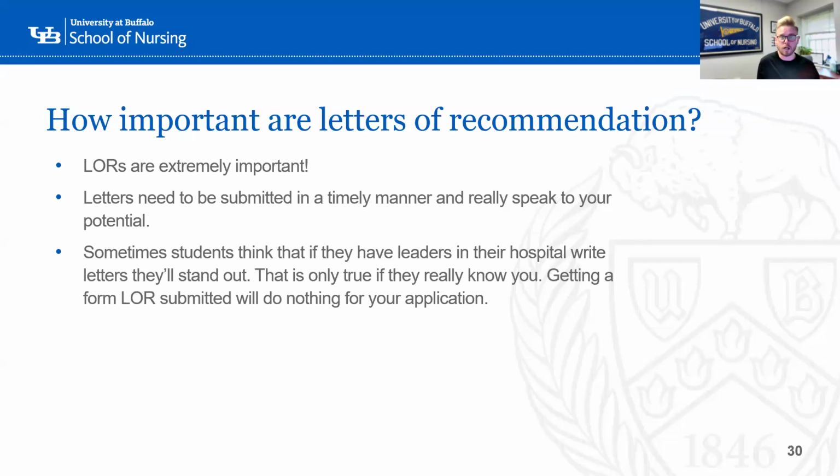So really, whoever writes your letters needs to be someone that can really speak to your potential. It's fine if they're not a graduate degree. It's fine if they're a nurse manager, but they need to speak to you, and they need to understand that those letters are due when your application is due. If someone submits a letter after, you will not be considered. So they need to be well aware of that September 4th deadline.